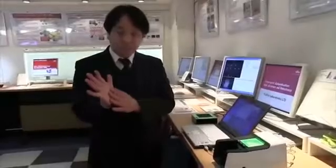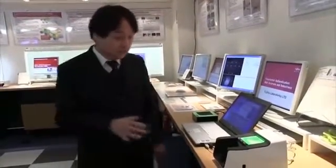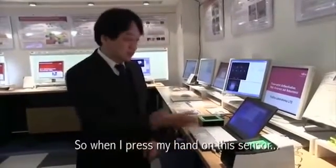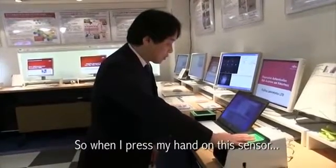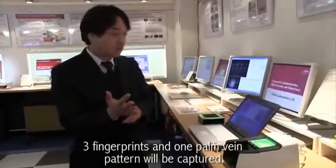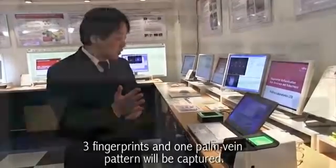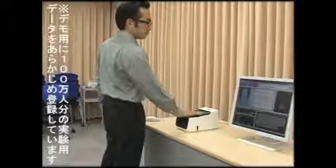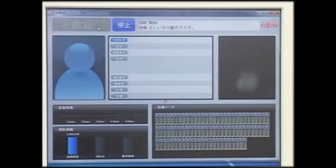Shinzaki also showed me the company's next-generation biometric identification system, which uses both palm veins and fingerprints. So when I press my hand on this sensor, 3 fingerprints and 1 palm vein pattern will be captured. This system doesn't just verify that you are who you say you are. The extra biometric data allows it to pluck your identity from a database containing millions of records.